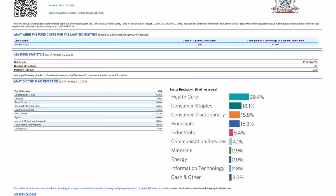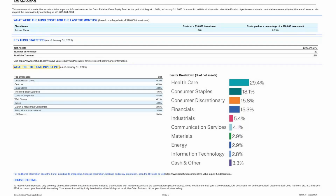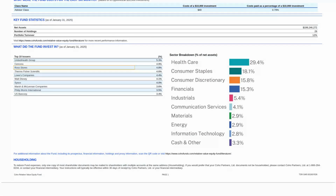Where did these funds put their money? For the Coho Relative Value Equity Fund, their top holding was United Health Group, making up 5.3% of their total investments. Other top holdings included Cencora, Ross Stores, and Thermo Fisher Scientific. Those top 10 holdings make up around 40% of the value of the whole fund, which would be a good level of diversification. The Coho Relative Value ESG Fund's top holding was also United Health Group at 5.2%. Other significant investments included Ross Stores, Lowe's Companies, and Cencora.